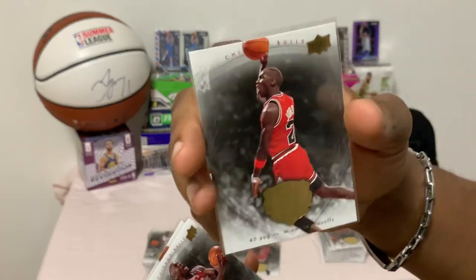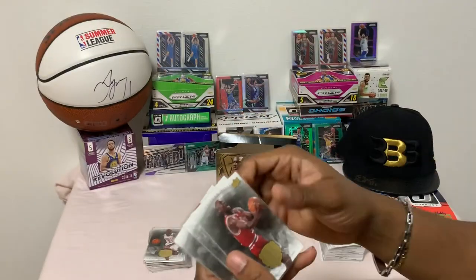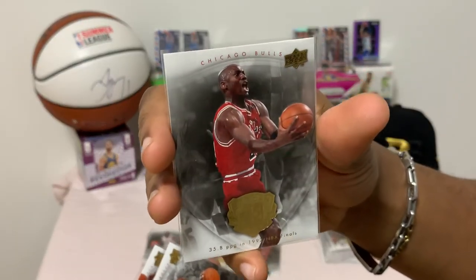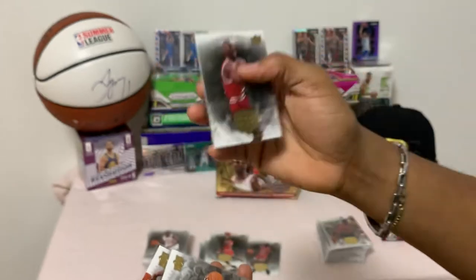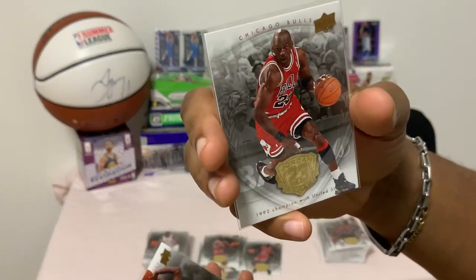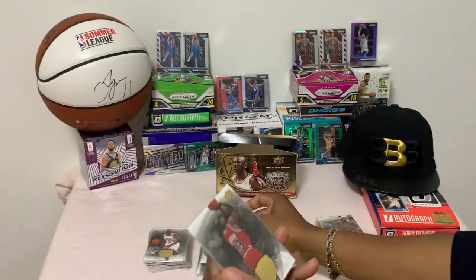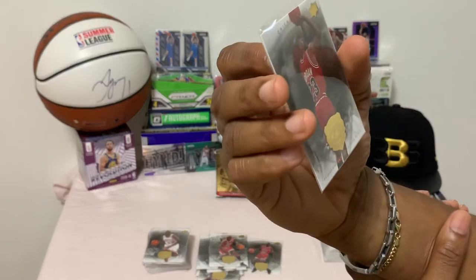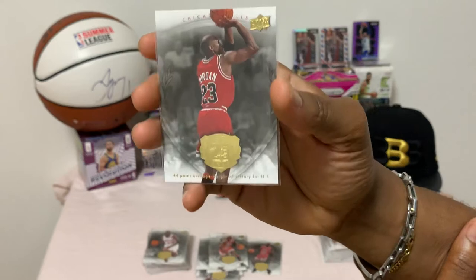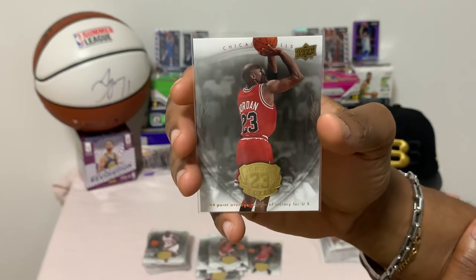45 points per game versus Miami in the playoff. 35.8 points in 1992 NBA Finals. 1992 champion with United States. 40 points average margin of victory in the United States. I think that was the Olympics.